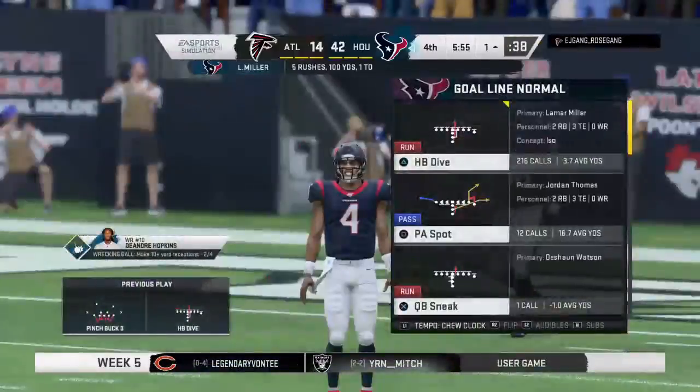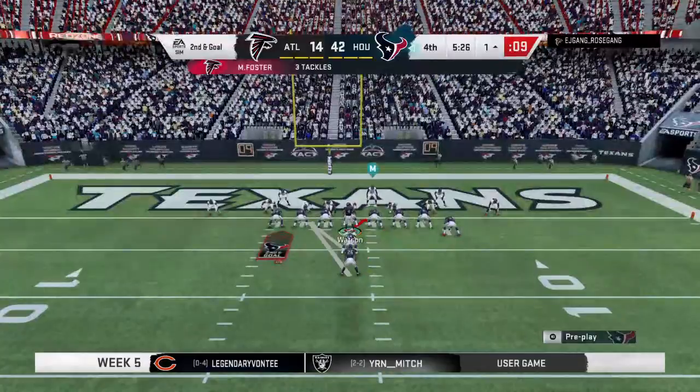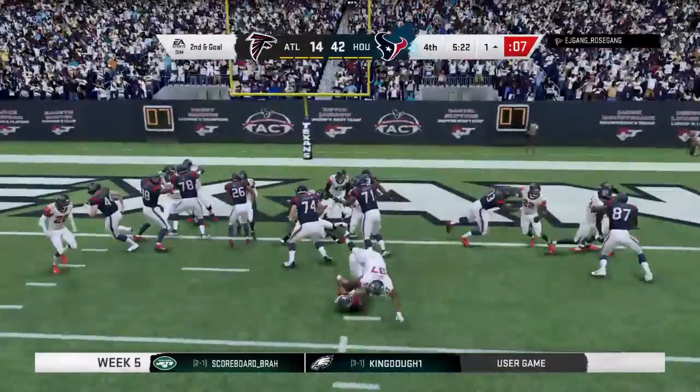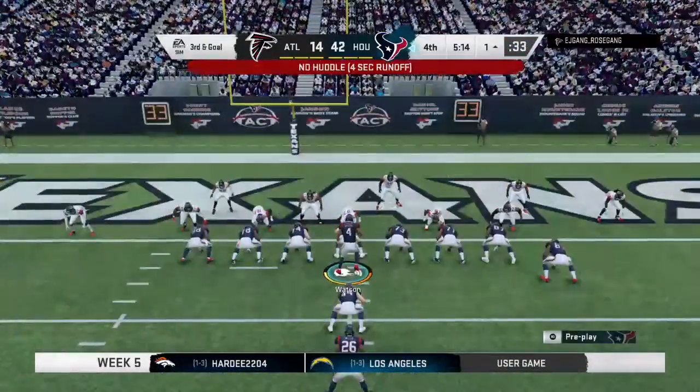They're able to get a couple here, but won't get across the plane as they stop him right around the 1. 2nd and goal from the 1. Now Watson going to sneak it. Call it no gain on the keeper, and it's going to bring up a 3rd down.